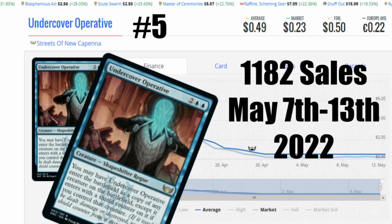He's less than $1 US. The market's like 20-something cents. A foil's like 50 cents. This guy is going to be used up and abused, and he's not going to be expensive. He's out there. A great card to add to a lot of people's decks.